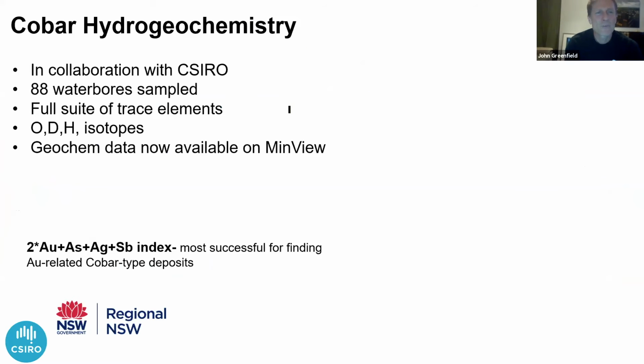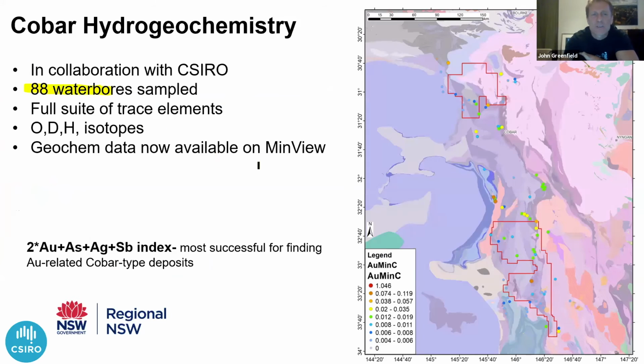The other thing we've been doing in Cobar is hydrogeochemistry. Now this is in collaboration with CSIRO, and they are experts on this sort of stuff, where they're measuring super precise water samples. We've got 88 water bores sampled, full range of trace elements. We've also got isotopes to help us date the water.